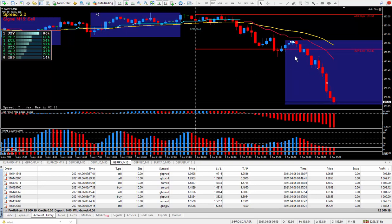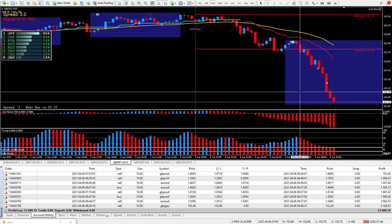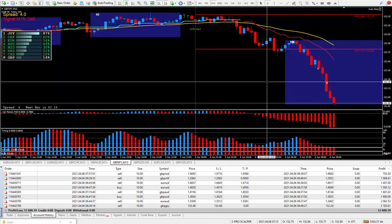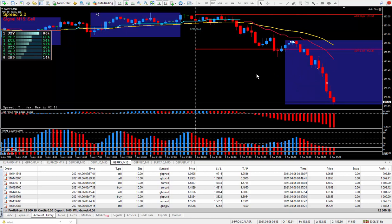And just in case I didn't mention it, this is a very good example from right at this point, qualifies for a great way to trade. As you can see, very high success rate.